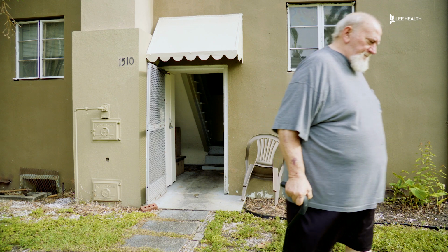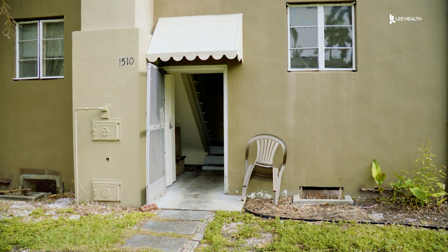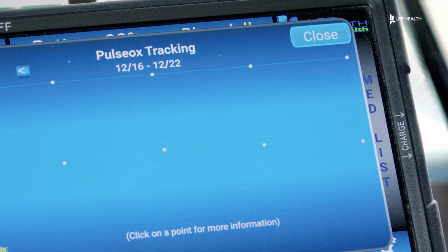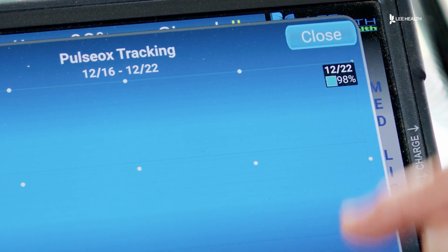James Braddock is used to spending a lot of time at the doctor's office. I have chronic heart failure. I have chronic lung failure. I have bladder cancer. But thanks to Lee Health's remote patient monitoring program, he's now better able to manage his chronic conditions from home. It helps me keep track of things.